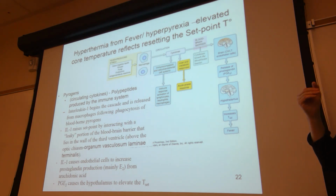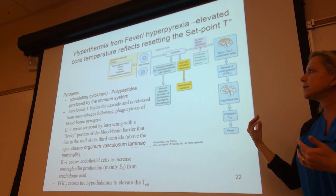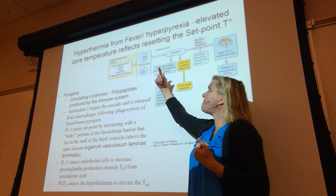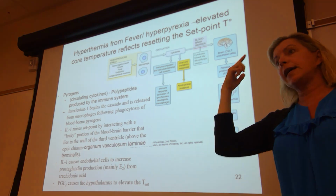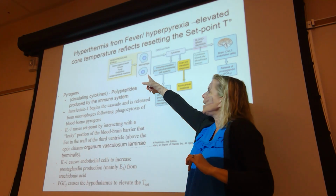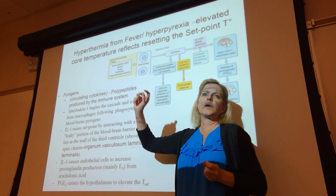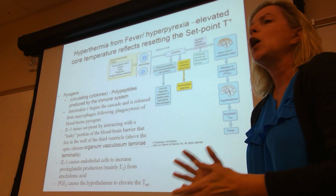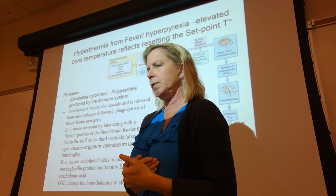Okay, so please do not memorize this flow chart. It is basically giving you an example of exogenous pyrogens invading your body. They have their own chemical signals that can go to your brain, and I'll act that out for you in a moment. But your macrophages, being part of your immune system, also have their own chemical signals to tell the brain, the hypothalamus, hey, we're under attack. Please give us a leg up. We can beat these invaders.